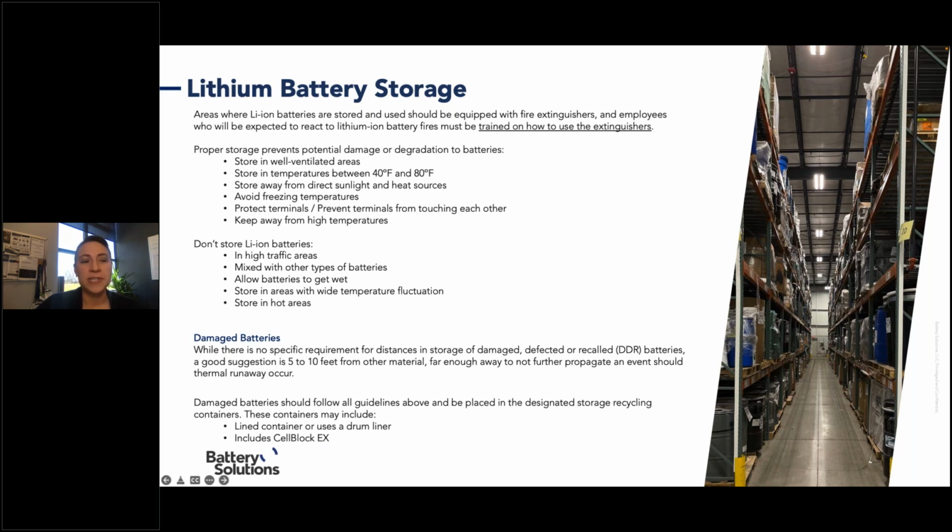So damaged batteries. Well, there's no specific requirement, by the way, for distance of keeping your damaged, defective, or recalled batteries. We believe at least a good 5 to 10 feet away from other material is typically a good rule of thumb. You want to make sure it's far enough away that it's not going to go ahead and start or propagate, right, another event if something were to occur within that container that you have the battery in, or if the battery is out by itself.